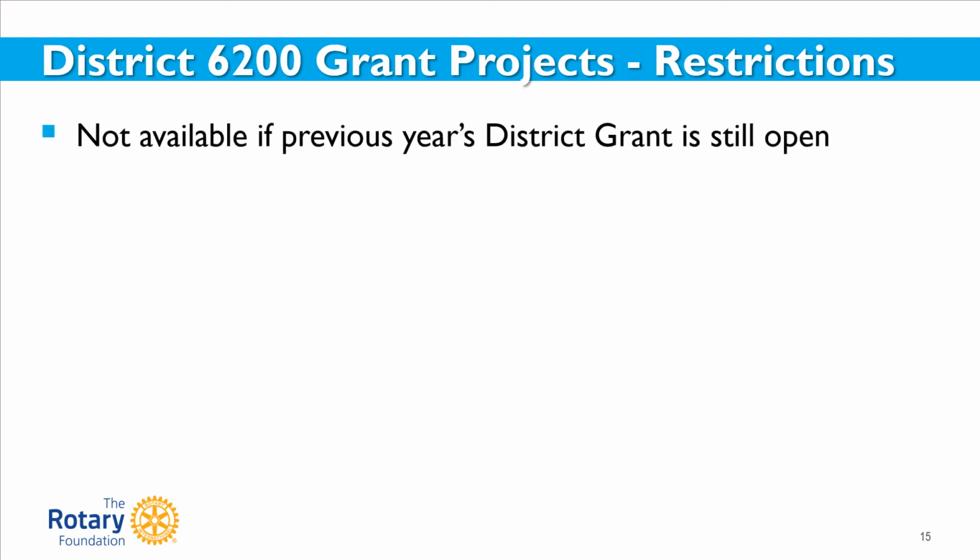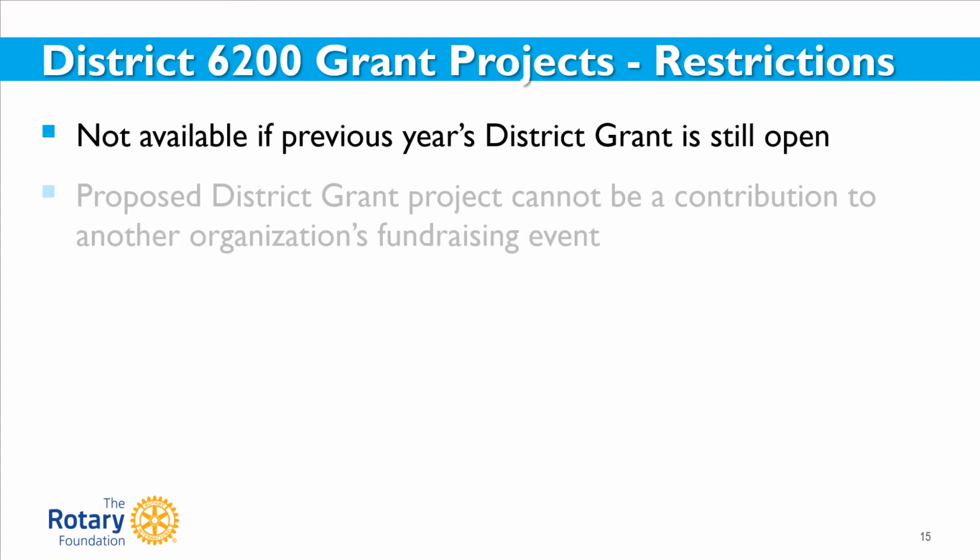There are a few restrictions associated with district grants, and those are: first, a club is not eligible for a district grant in a coming grant cycle if its previous year's district grant is still open. A grant is open when a club has not filed a final report, or it filed a final report without the necessary supporting paperwork. This is why it is important for the incoming club president to work with the current club leadership to make sure the club has properly closed out its current district grant.